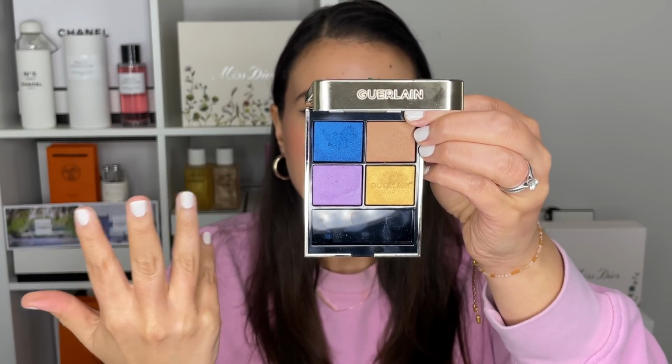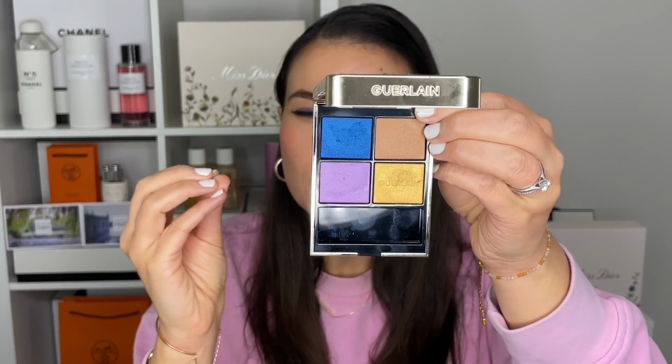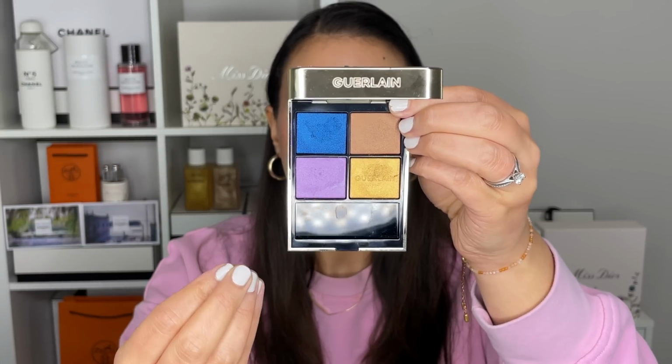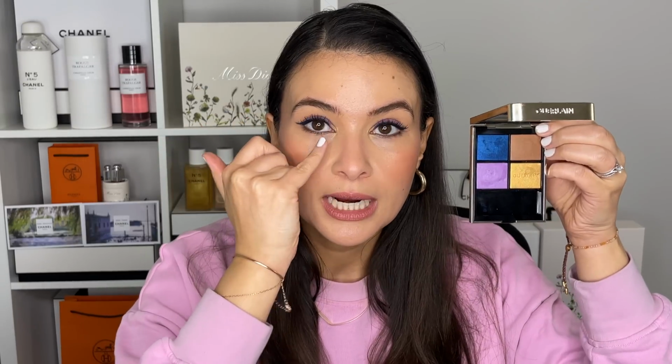So this palette here, the blue in the palette has a bit of purple or violet in it, so it's a bit brighter, paired with the lighter purple color and the gold and the more neutral color. Today I'm wearing the light lavender and the gold. So the lavender here and the gold in the inner corner. It's just perfect for spring, summer because it's vibrant. Sometimes blue, I love blue eyeshadow.